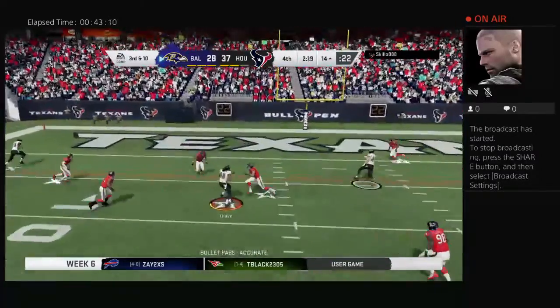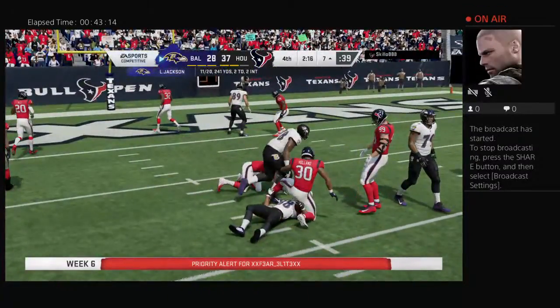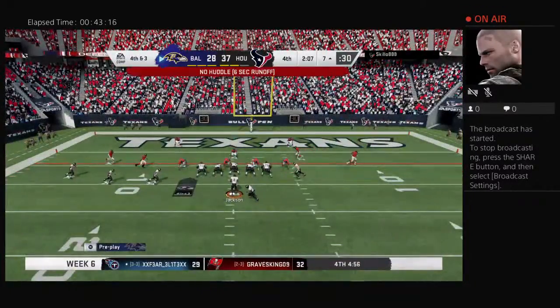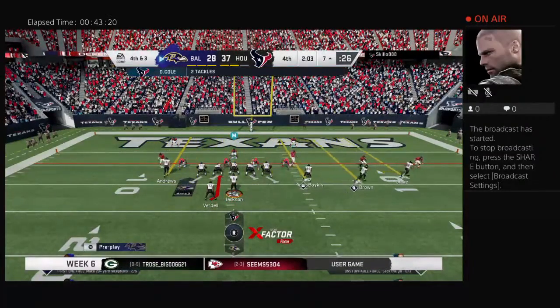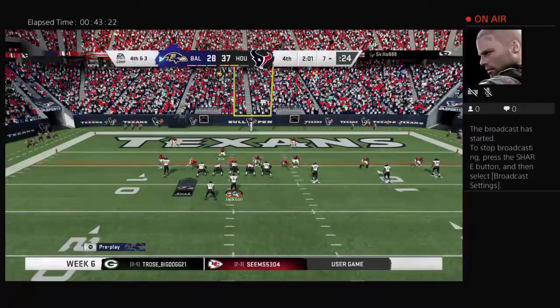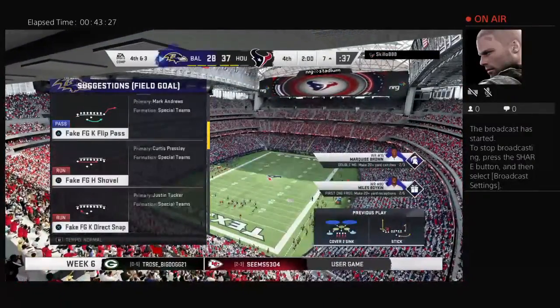On 3rd down, Jackson. And he is caught at the 7-yard line. And they will get to him at the 7 and stop him short of the 1st down marker. They get 7 there, but it brings up 4th. 2 minutes left to play in this football game here on EA Sports.